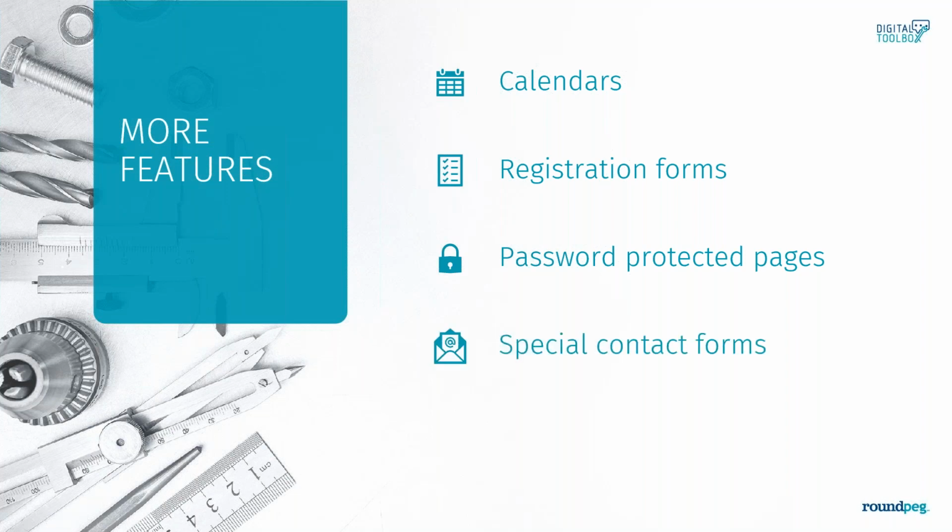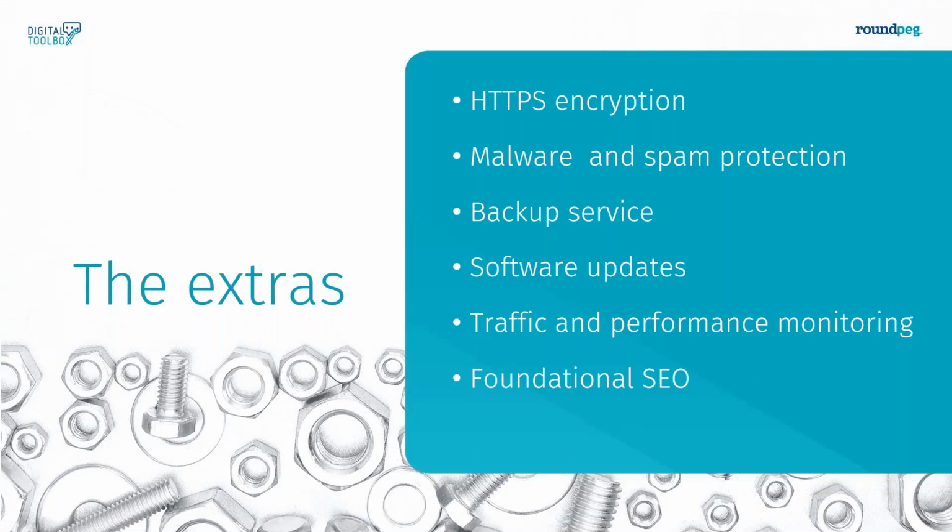If you need special contact forms, if you need a request a quote, or maybe you want to have potential employees upload resumes, websites can do this, but only if you have it on your wish list right at the beginning. And then there are the extras, and these are things that you probably are not thinking about.